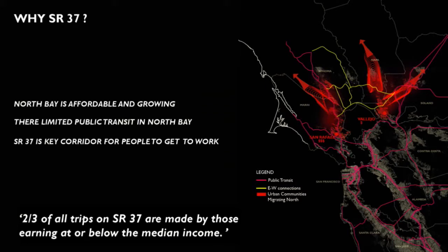So why? What is the deal with Highway 37? The North Bay is going to experience the most residential growth over the next 1,500 years. And you're seeing three red corridors. One is in Marin County with a more affluent profile. And then to the right is Solano County and Napa County. And over there, we have the best, most affordable housing in the entire region. And workforce housing will continue to develop there. So we can't afford to cut them off. There's no public transit here because there's almost no density right now.